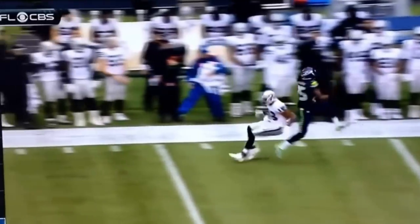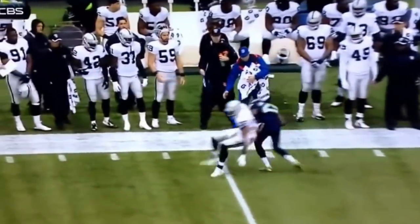But now look at him. Since he's the one looking, he's the one that runs the back shoulder fade. And he picks off the pass on a back shoulder fade, right? That people are saying, oh, it's impossible to defend.